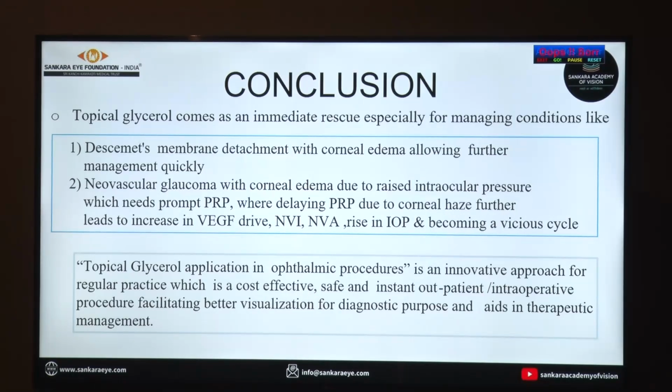Topical glycerol comes as an immediate rescue, especially in managing conditions like descemet membrane detachment detection and allowing further treatment. And in cases like neovascular glaucoma with corneal edema due to raised IOP, which needs prompt PRP, delaying PRP due to corneal haze leads to an increase in VEGF drive, neovascularization, and rise in IOP, and this becomes a vicious cycle. The patient might lose vision as well. So topical glycerol helps us in quick management.